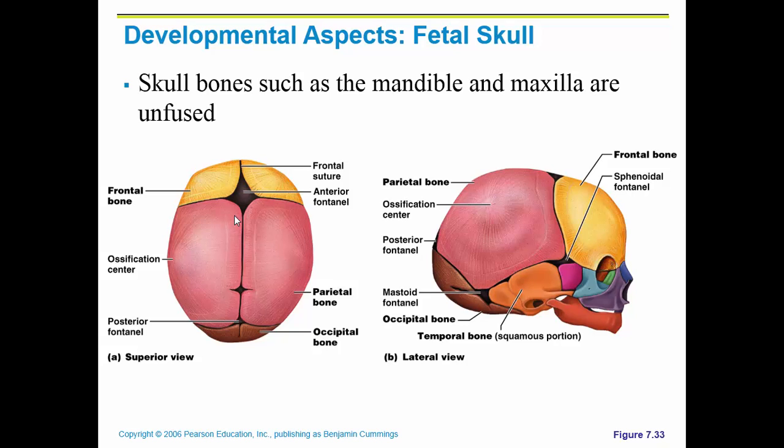Also, skull bones such as the mandible and maxilla are unfused. So we don't have all of the fusions done. The mandible is considered to be one bone in an adult human, but it is two bones in a fetal skull.